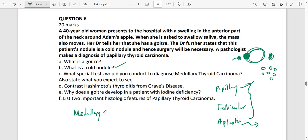Now for the medullary carcinoma, this is affecting the C cells. So there's actually hyperplasia of the C cells, and it's associated with some conditions. So we're going to see what they call MEN 2A and MEN 2B. Okay, so these are some genetic conditions that you are going to be able to see. This E in the MEN is representing endocrine. So you are having genetic problems, and it's affecting a lot of endocrine organs instead of only one.